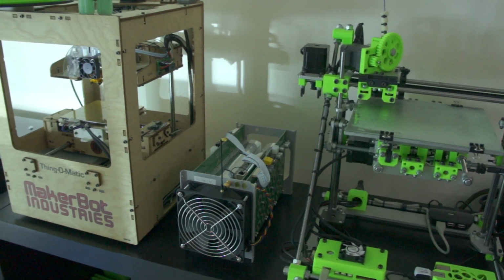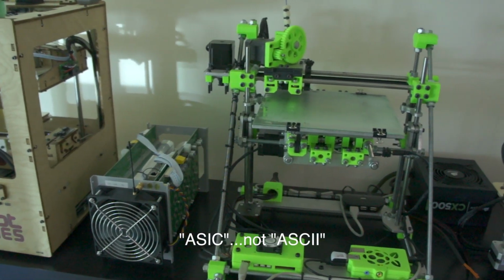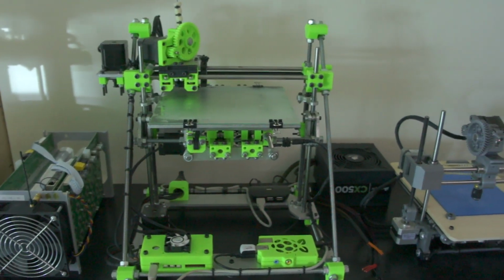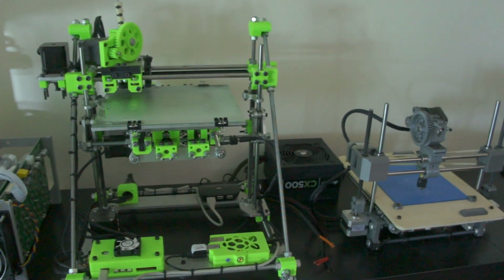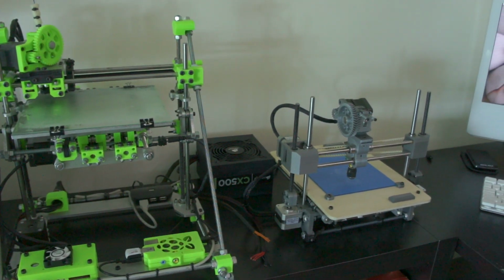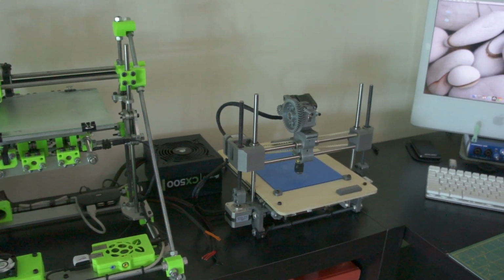Here you can see the 3 printers that I used for some prototyping work. There's also an ASIC Bitcoin miner there, and a big Corsair power supply that runs the 2 printers on the right. The one in the center is my most heavily used and probably one of my most accurate printers, and the printer bot was just built for the fun of it more than anything. Yeah, I don't print much on it.